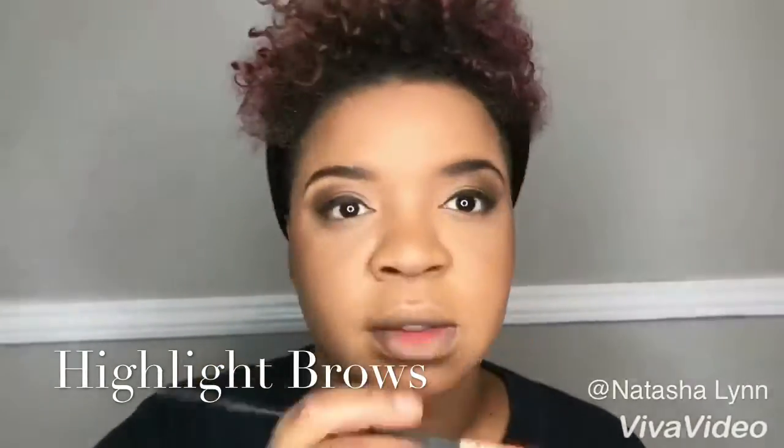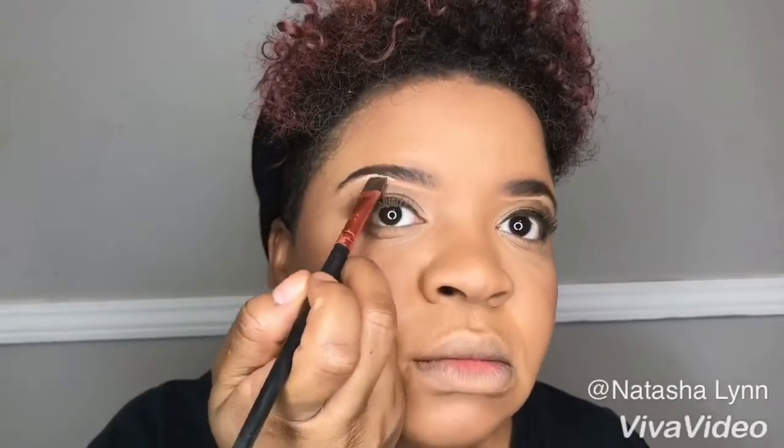And now I am going to highlight my arch. And I like to use 2 shades. Using 2 shades gives it a more natural look and also gives it a pop at the same time. So yeah, we want more eyebrow than a wow brow. A wow brow can be scary.